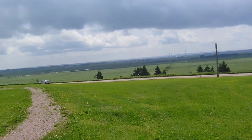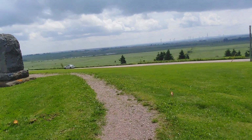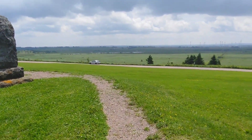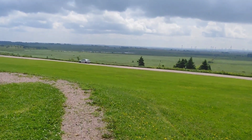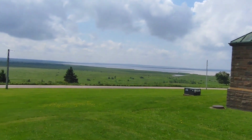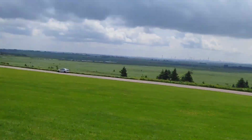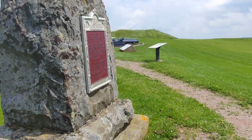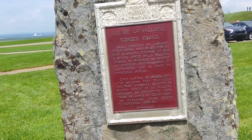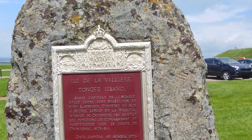It's a beautiful sign. You can see the border from here. So, here we go again. Bay of Fundy that way. Beautiful views. I'll get some more of that at the end. Here we go. Start our tour here. Right there.